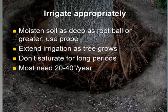So if it's in a long, narrow planting strip and you know the tree's going to need that for effective root volume for 30 or 40 feet down the strip, if you don't water there and no water gets there naturally, there's not going to be roots there. Roots don't grow through dry soil. Extend the irrigation out as the tree grows, and of course don't saturate for long periods where you have no oxygen available in the soil.